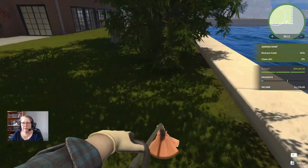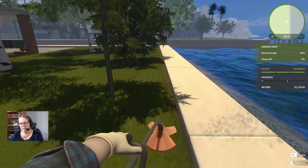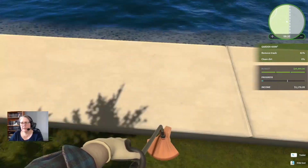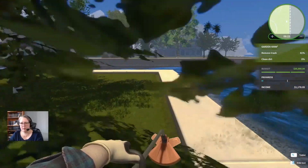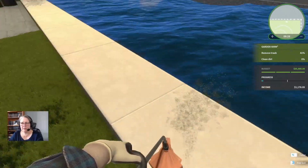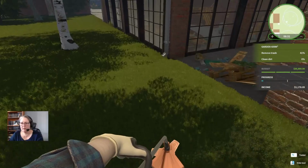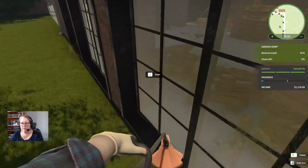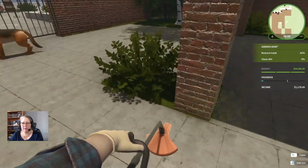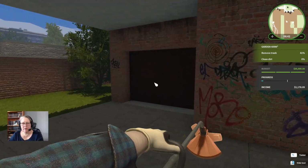There it goes. So basically, if you're ever doing a job that requires you to mow the yard, just keep your eyes on the mini-map as you work. You should be able to pick up any dark green patches and aim yourself at them. Make them go away. Just go down the side of the house here. Usually there's, yeah, that's what I thought. A little bit that we miss here. And usually around bushes. Alright, now we're done.